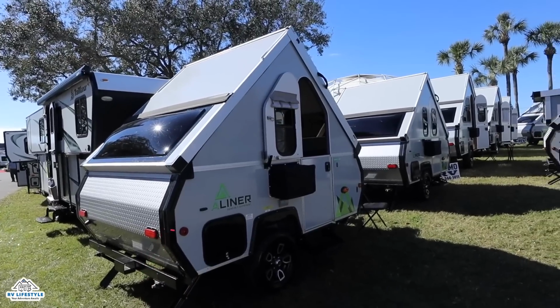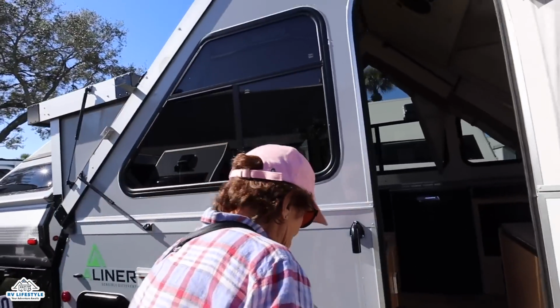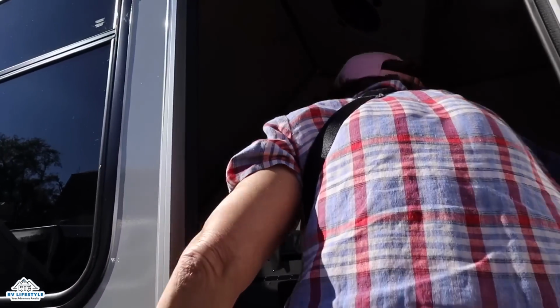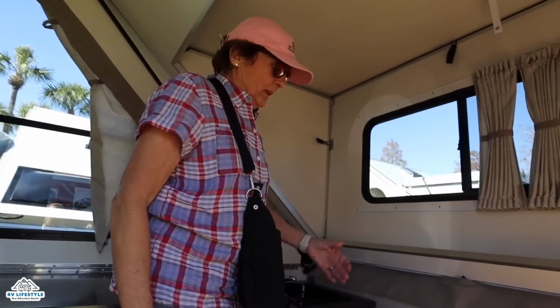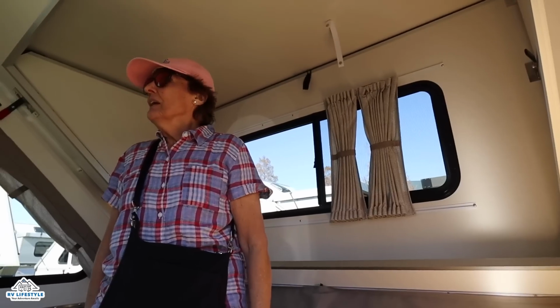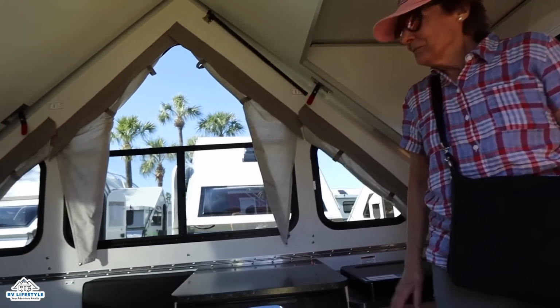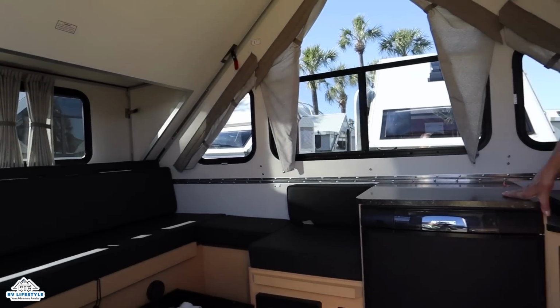You know, I kind of consider this like the pop-up camper of long ago. Okay, I gotta go inside this and check it out. It's nothing like our pop-up camper that we had when we first started. This is gorgeous. This really is nice. Yeah. Wow. It's very roomy. There is a wow factor here. I like it. You know, I think this would fit a lot of people's needs nicely.